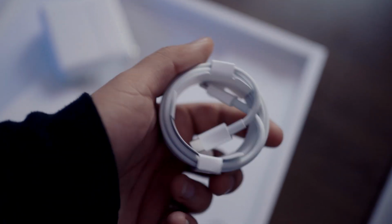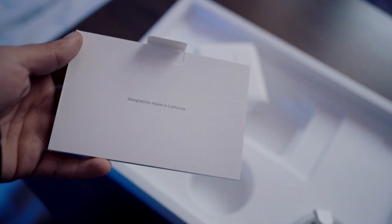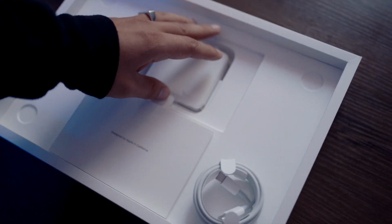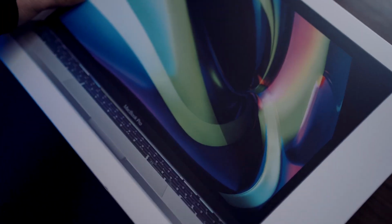So wow, very simple setup. You don't really get very much. You just get the charger and the charging cable. It's actually pretty long. And then you get some manuals that no one really reads, but it's good to have. Also, guys, I never really throw away any of my Apple packages, because they're just so nice and aesthetic, so I always keep them. And this is pretty much everything that comes with the MacBook Pro.